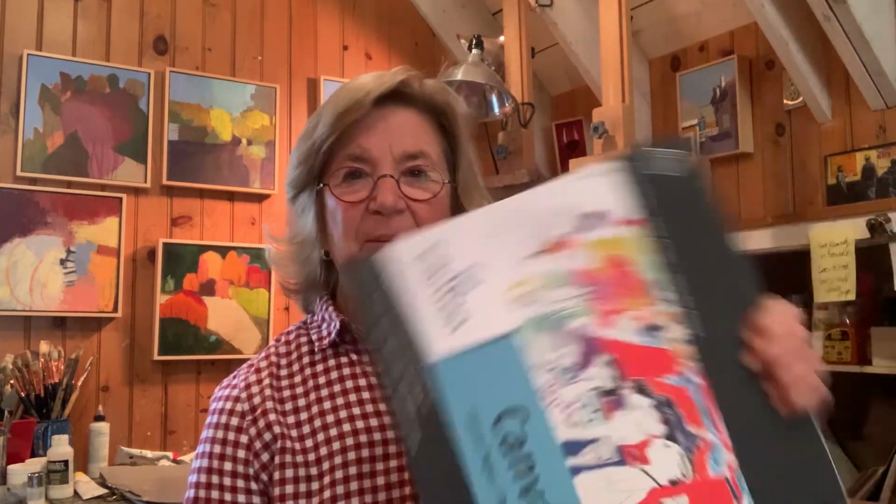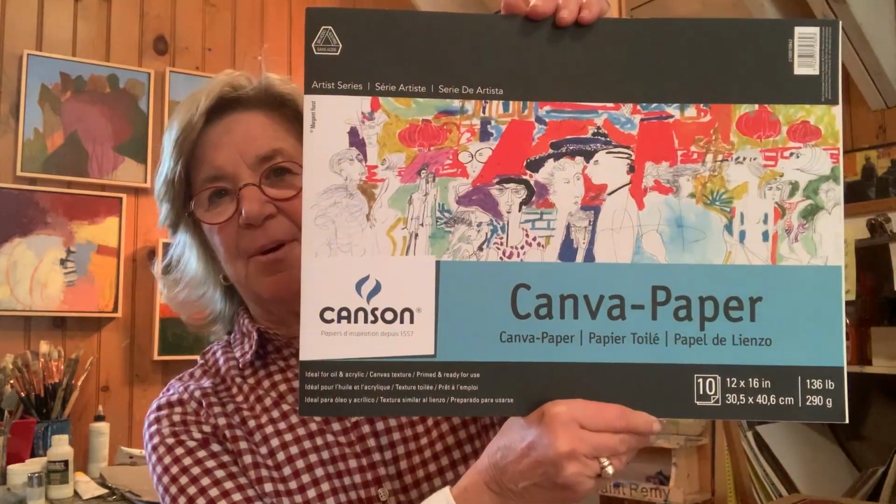I'm also using this Canva paper, Canson Canva paper, and I find that very liberating as well, because it seems like painting on paper, it's not so precious, and I can cut it any size I want. Many of my paintings I've cut up and use them in collages and that type of thing, so that's kind of fun.